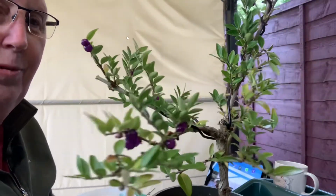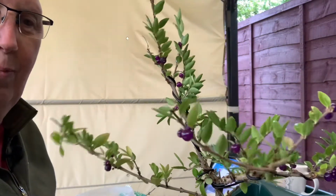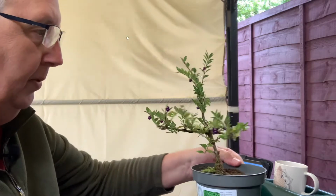I was absolutely gobsmacked. I came out one morning and I saw these berries on there. I couldn't believe it. I thought, what a lovely, lovely little tree. So I'm well pleased with that. And it makes you feel quite Christmassy. So I just thought I'd show you that and share that with you.